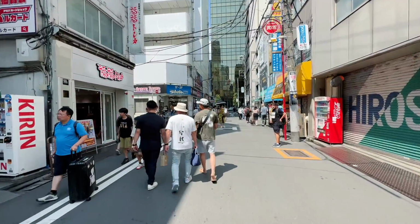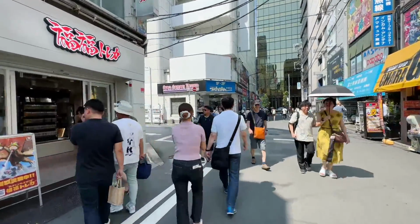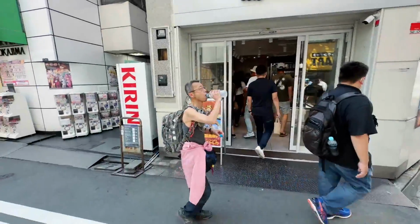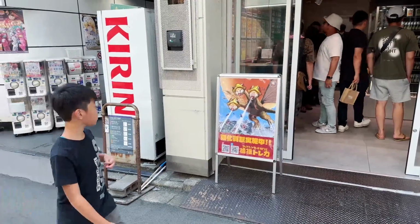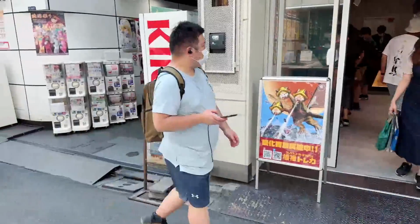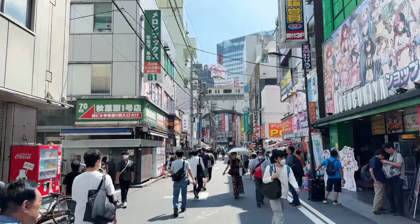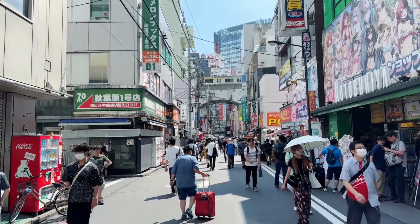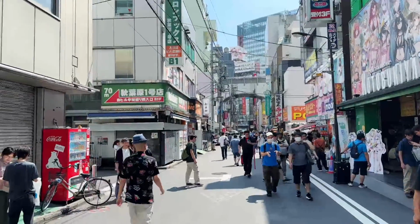I don't see as many maids. This is what I'm talking about. Possibly because it's lunchtime and you're not going to get so many of them. You got things on with three-headed cats. It's just such a cool view when you add the train rolling by, doesn't it? It's just such a cool view.